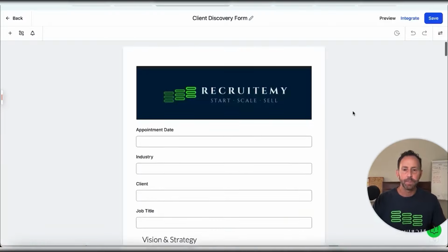Vision and strategy, you want to ask them what their present vision is. How does this role affect the vision? I love the urgency ones. Do you consider this search to be urgency? And if so, why? I literally just follow these questions. And what this does, this was strategically created to get the client talking about their role, and you want them talking more than you're talking.